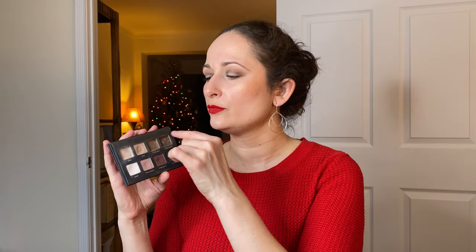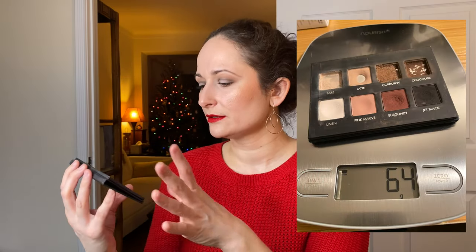And then I'd also like to use up Linen, if possible, and hit pan on Pink Mauve. So if I can get these six pretty much done, or at least almost done, then I will be happy to call it quits on this little guy, because I don't use black a lot. And I do use this burgundy shade. It does have a dip, but again, I don't think I use it enough to actually commit to a pan this year. I doubt that's going to happen. I'll keep using it, but.